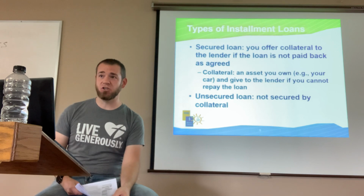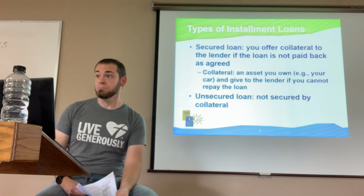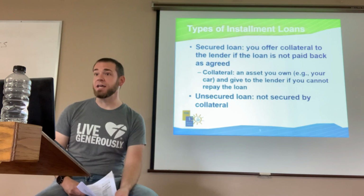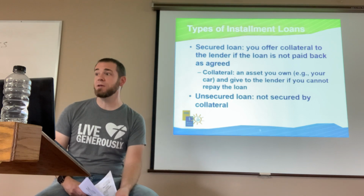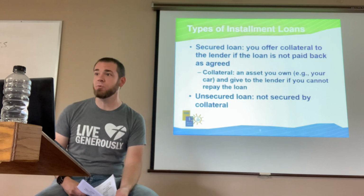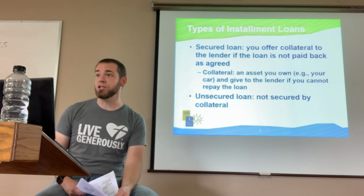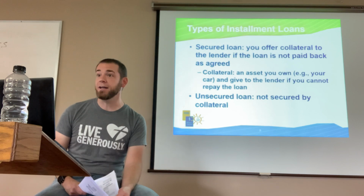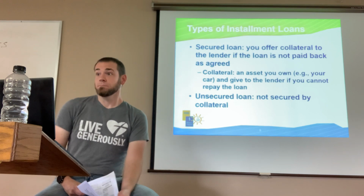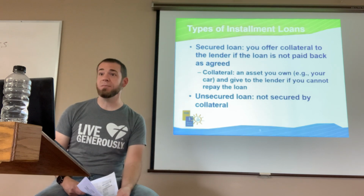Unsecured loans are not secured by collateral. These are considered higher risk because the lender can't really do anything about it if you don't pay. They can trash your credit, tell the credit bureaus that you're irresponsible and don't pay your bills, and you won't be able to get any other loans. They can call you every single day and say, where's my money? They can even sue you and try to get wages garnished or your bank accounts frozen. But if you don't have any money, they're out of luck. So unsecured loans are slightly higher risk, and usually that means higher fees and higher interest rates.